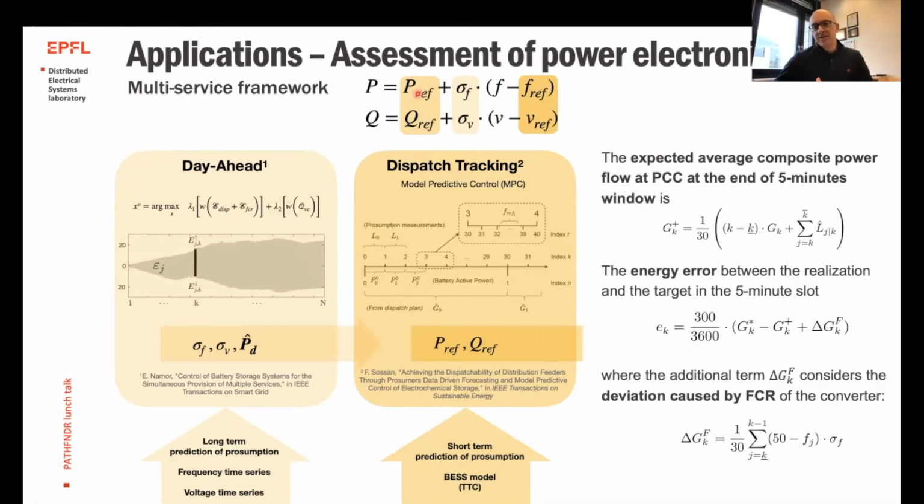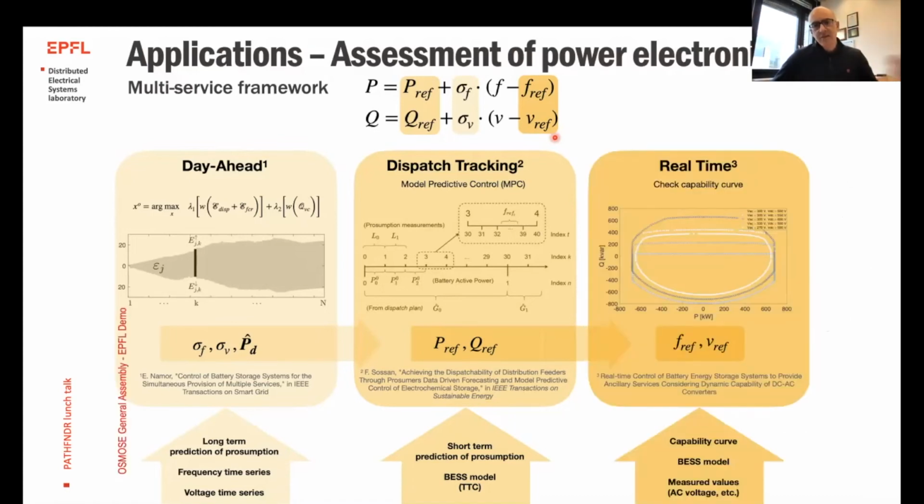And what we do is adjust this tracking by changing the references of frequency and voltages of our voltage source converters. We do this in a shrinking time horizon using an MPC, and this shrinking time horizon typically has an amplitude of 5 minutes. The very last point that we are considering is the fact that the capability curves of your converters are voltage dependent. So we are solving another optimization problem to retrieve feasible operating conditions for the power converters. But again, I'm not going to talk about this because I have a limited amount of time.